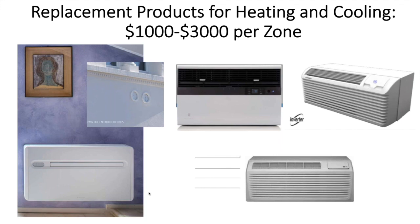But in these products here, like Mitsubishi and Arama, and the Cool product by Friedrich, these are quiet versions. The ones that go through the wall are frequently noisy because they're cheap. So if you spend, instead of $700, $1,200, you can get one that's silent. So I think that's totally worth the investment.